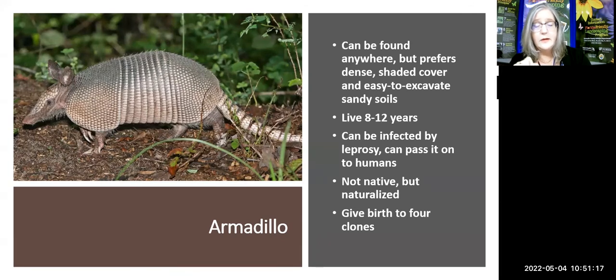They don't pass it on to other animals. They can pass it on to each other, but not to other species except humans. So the easy answer to that to me is don't touch an armadillo. Don't eat an armadillo and you won't have to worry. But also keeping in mind, we have natural immunity to leprosy at this point in our country. 95% of us, even if exposed, are not going to get it. But still, the easy answer is don't touch an armadillo.